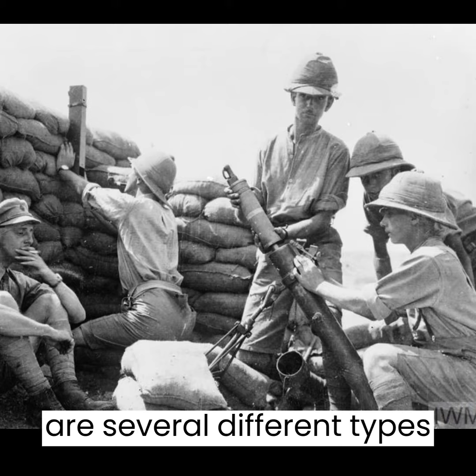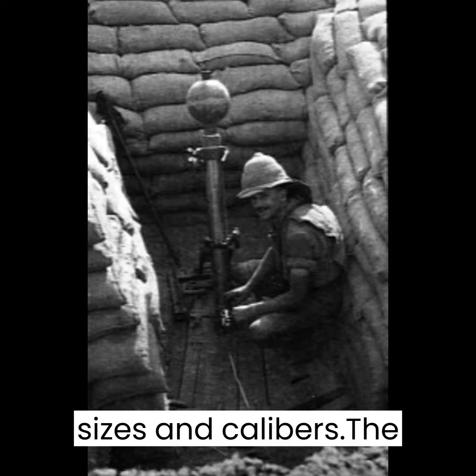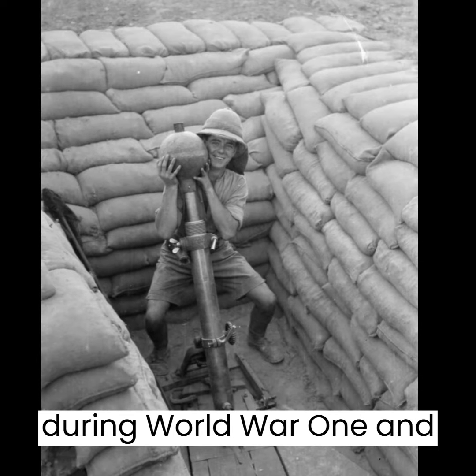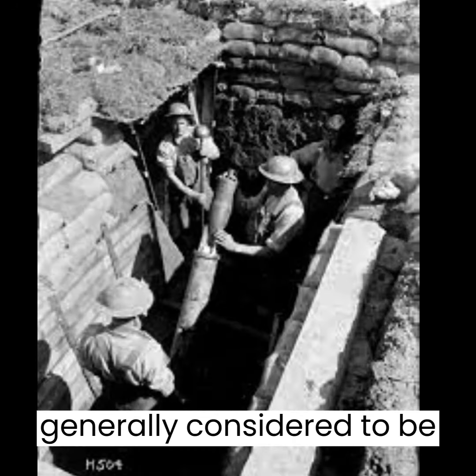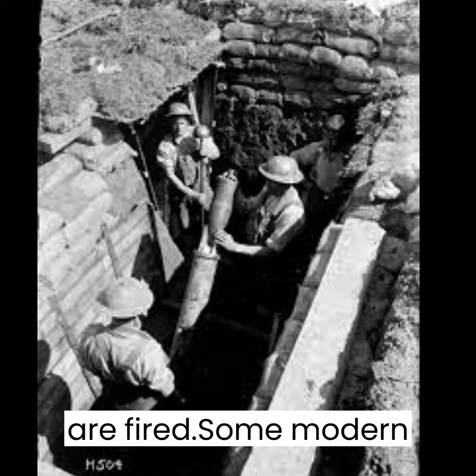There are several different types of mortars, including smoothbore and rifled, and they come in a range of sizes and calibers. The modern mortar was developed in the early 20th century and saw widespread use during World War I and World War II. Mortars are generally considered to be more accurate than other types of artillery, due to the high angle at which they are fired.